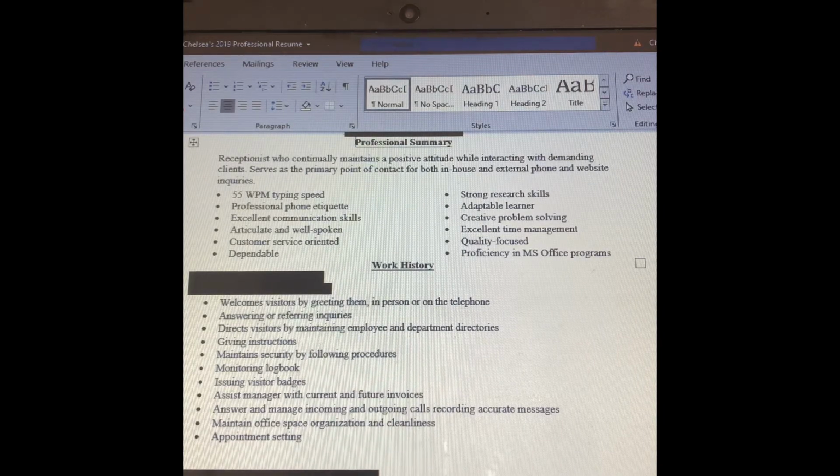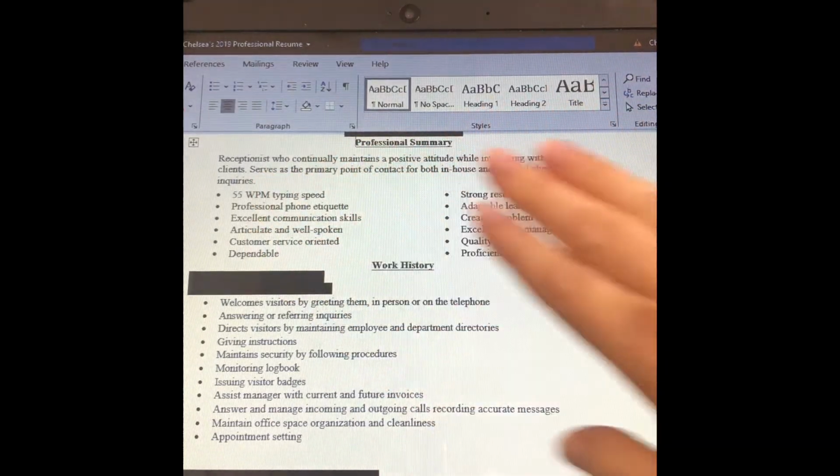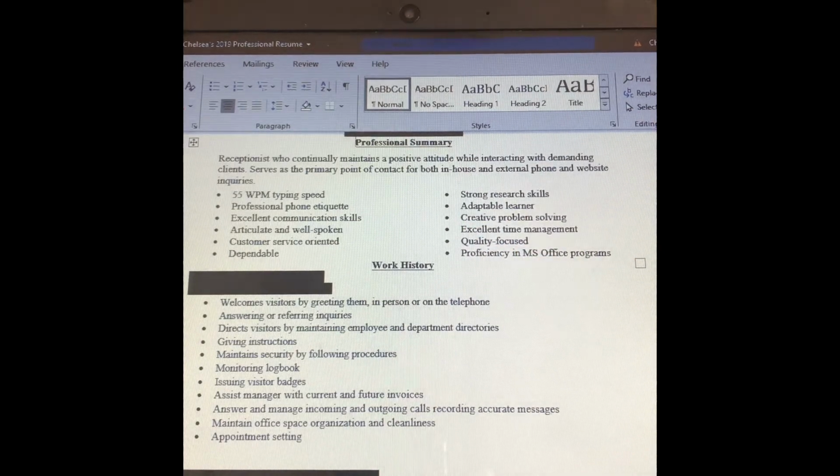Okay, so before we go, I just wanted to come on here and show you a little preview of the resume that I used for my previous jobs. And I have all of these things blacked out here so that you can't see personal information. But basically, like I was saying before, the professional summary just describes the position that I am wanting to secure. And then underneath, I have a bulleted list of all of my strengths.